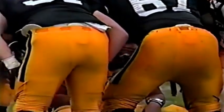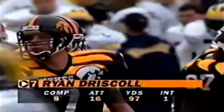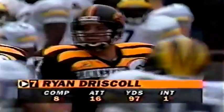What do you think of the Hawks' new uniforms? I like them. I think they're an improvement. I thought maybe it was throwback day here in Iowa City.